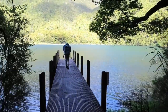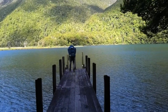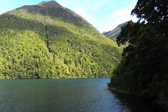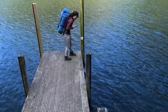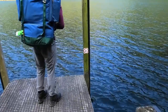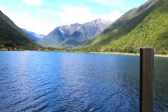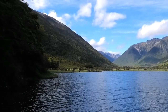Right. Have a look at the wharf. Oh, you get a better view of that hut now. No eel fishing. Oh, they say a sign, no catching eels. Well, they're probably trying to preserve them. Sure. Very peaceful out here. Can you see our hut? No, you can't really. No, you can't see it.